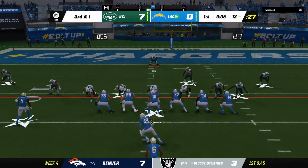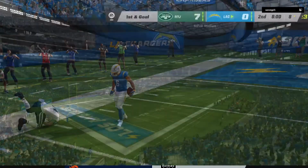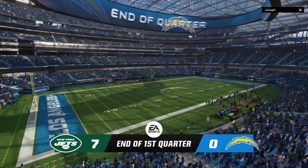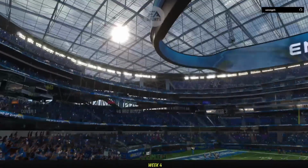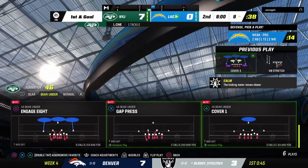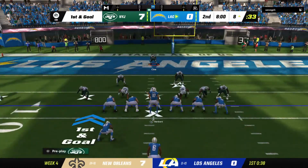It's a gain of 8. Brings up third down, Hull. And he's got the first down as he gets it to the 8. After one, 7-0 on EA Sports. First and goal, and a chance to get that initial touchdown right back.